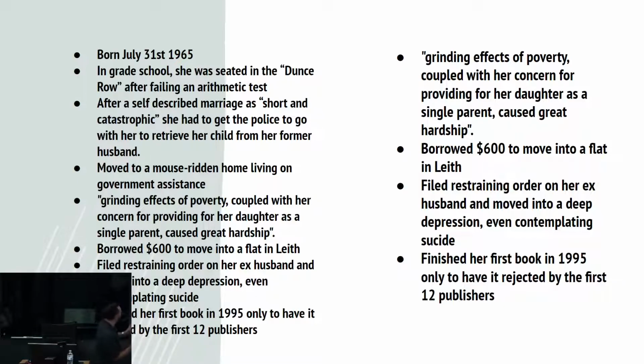Quoted saying, the grinding effects of poverty, coupled with her concern for providing for her daughter as a single parent, caused her great hardship. Borrowed $600 to move into a flat. Filed a restraining order on her ex-husband and fell into a deep depression, even contemplating suicide. Finished her first book in 1995, only to have it rejected by the first 12 publishers.